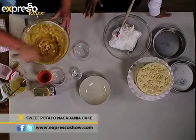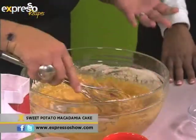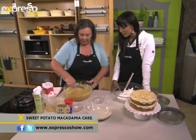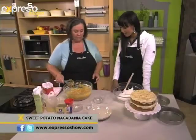The sweet potato, macadamia nuts. Oh wow, we're going to add them in there already. Very nice. Also a very North Coast ingredient. People say sweet potato cake, but wouldn't we eat carrot cake? So why not sweet potato? Exactly, I couldn't agree more. And then that goes into your tins, and it gets baked for 40 minutes at 160 to 170 degrees.